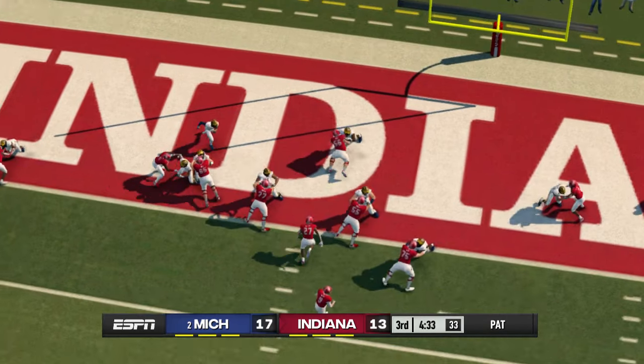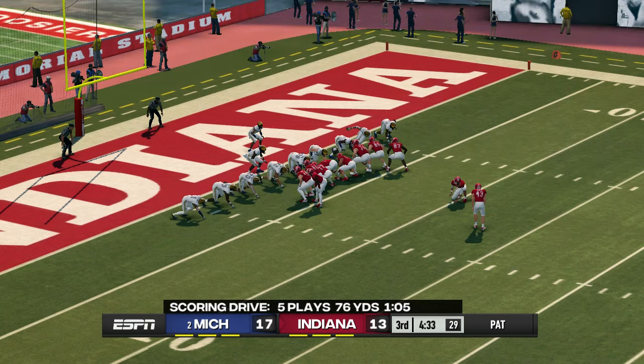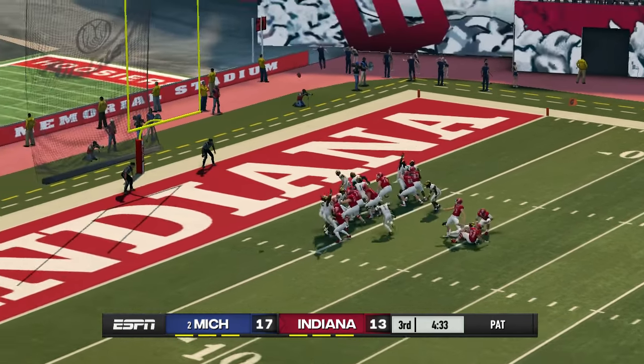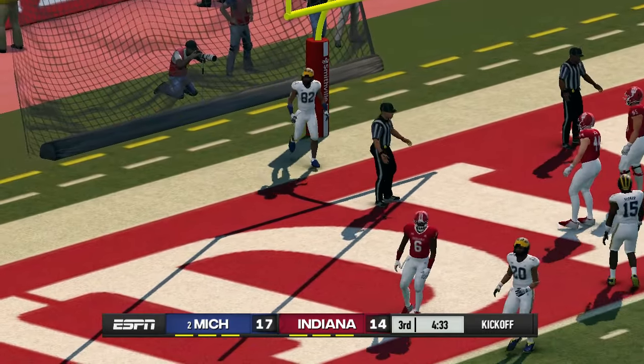So he punches it into the end zone for the second time today. The defense has to come out and make a stop on the next drive so this offense can get to work again. They aren't out of this game yet. Here's the extra point to draw within 3 points. And he hits the PAT.